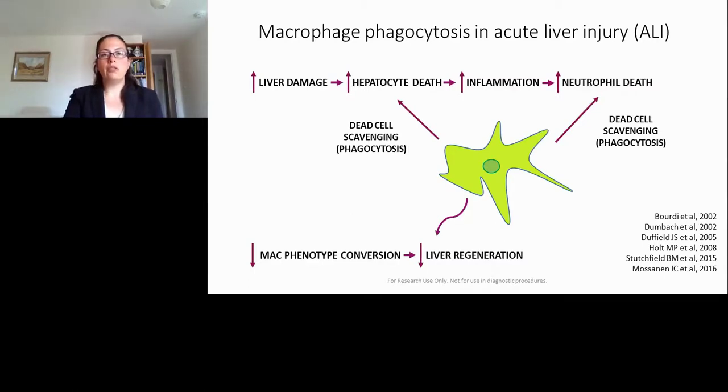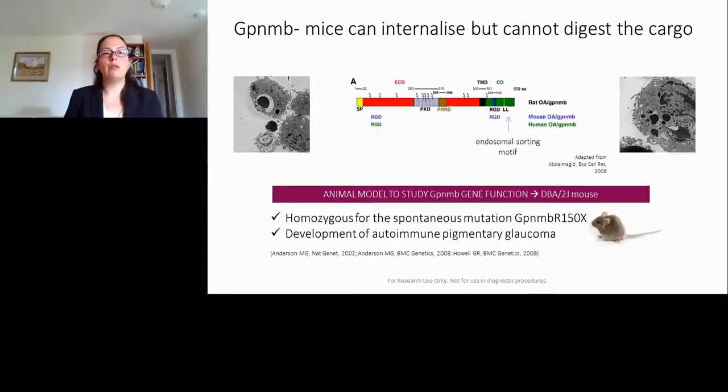In order to study macrophages in acute liver injury, we make use of this particular mouse model. This is a mouse that lacks the expression of the molecule GPNMB. GPNMB is a one-transmembrane protein that is instrumental for the maturation of the phagosome. Therefore, macrophages lacking GPNMB can internalize the phagocytic cargo, like the macrophage on the left-hand side of your screen, but they cannot digest it, so they cannot become like the macrophage on the right-hand side of your screen.